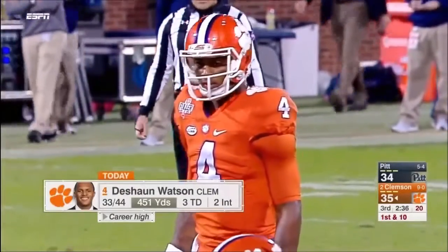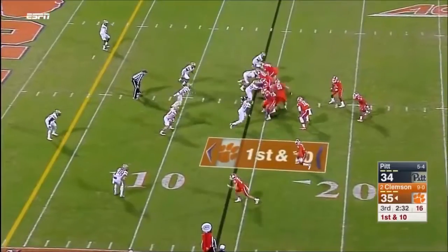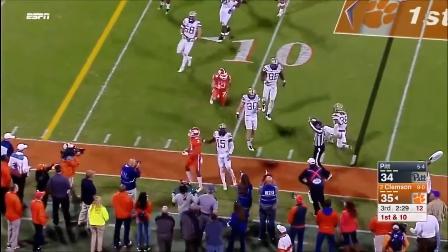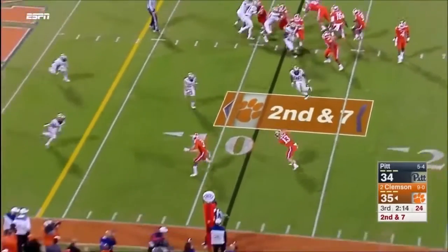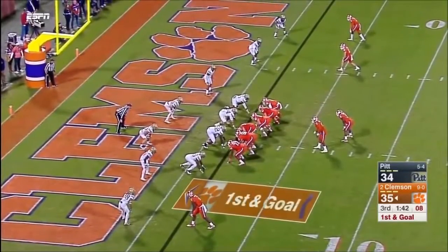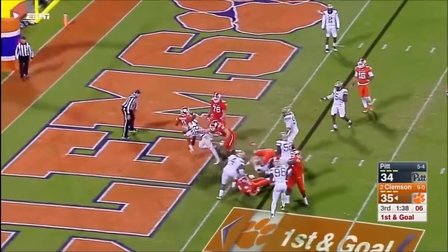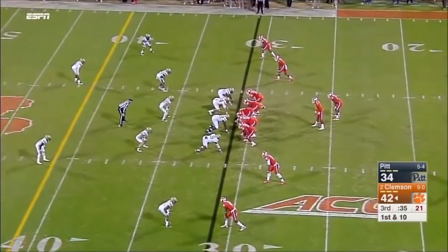4 yards shy of Tajh Boyd's record. He'll throw again. It's Artavis Scott. 2nd and 7. I think it's safe to say that'll go down today. Yeah, we're still in the 3rd quarter. Here's Hunter Renfrow. First and goal. They're listening to you, Grease. Here's Gallman. Touchdown. Long touchdown catches.